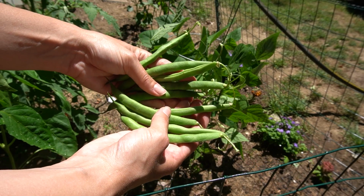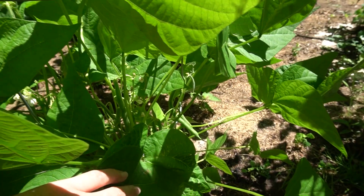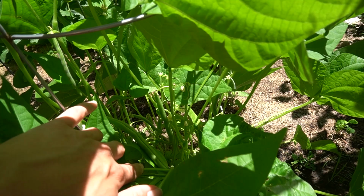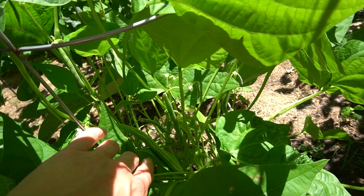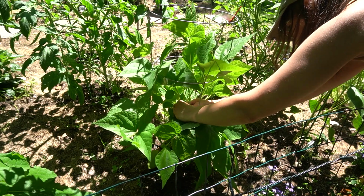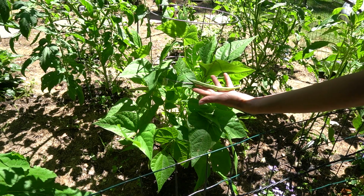We got nine from this plant. All right, here's that third plant. This one I picked the most off of the other day, so I'm not sure how many I'll get from it. That one I can definitely take, but let's see. Ooh, might be the longest one yet.